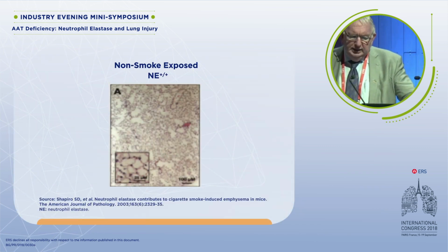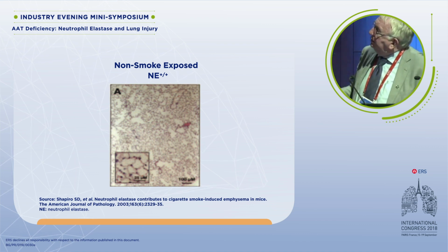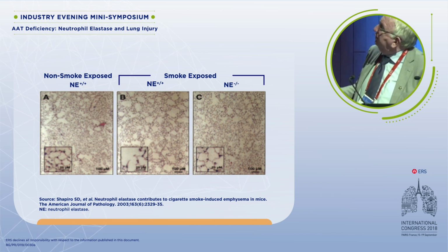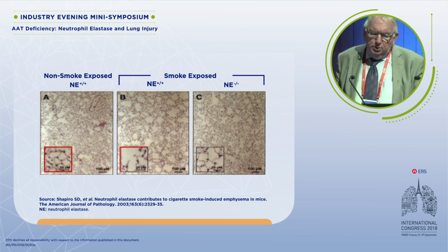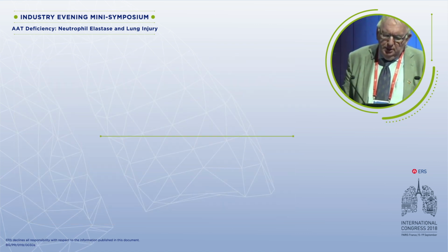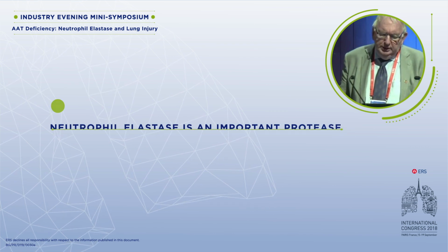This is a neutrophil elastase knockout mouse, and you can see non-smoke exposed wild-type mice over here. And then you can see neutrophil elastase wild-type exposed to cigarette smoke, and neutrophil elastase knockout mice exposed to cigarette smoke, and much less emphysema in a neutrophil elastase knockout mouse exposed to cigarette smoke. So again, neutrophil elastase is important. It's not the only thing, but it is an important protease.